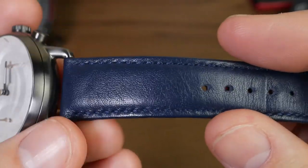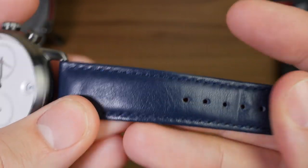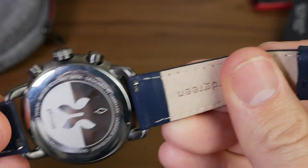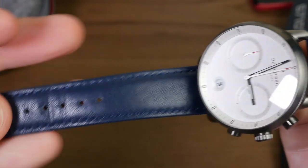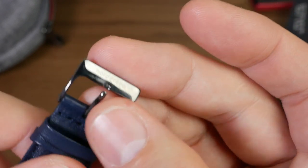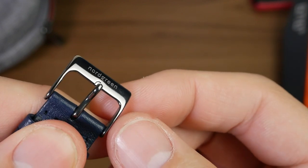The strap is decent quality. It's just a nice genuine leather strap. It feels good on the wrist. It seems to be breaking in pretty well. It did feel a little bit squeaky at first, but that seems to have worn off. But yeah, it's a nice decent strap. You're getting matching hardware with the case color that you pick, so that's always nice. So I got a gunmetal buckle here. As you can see, it's also a signed buckle.